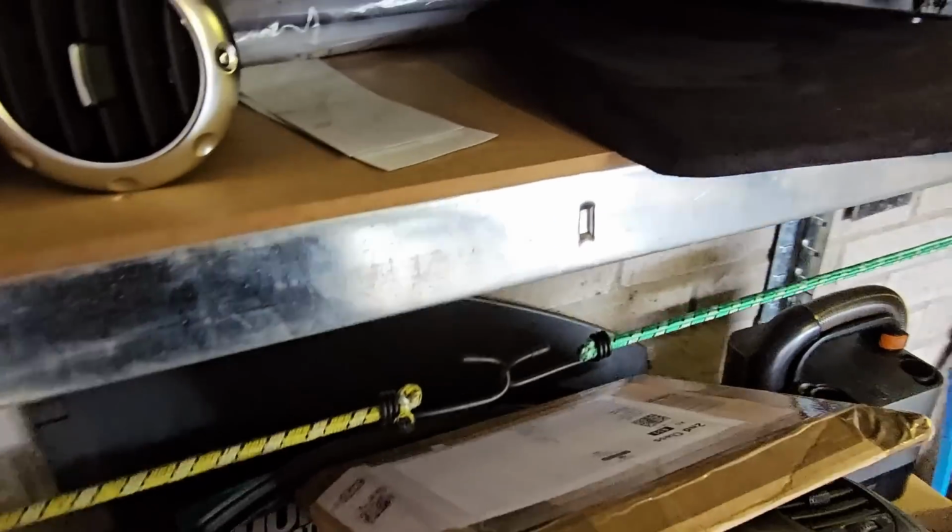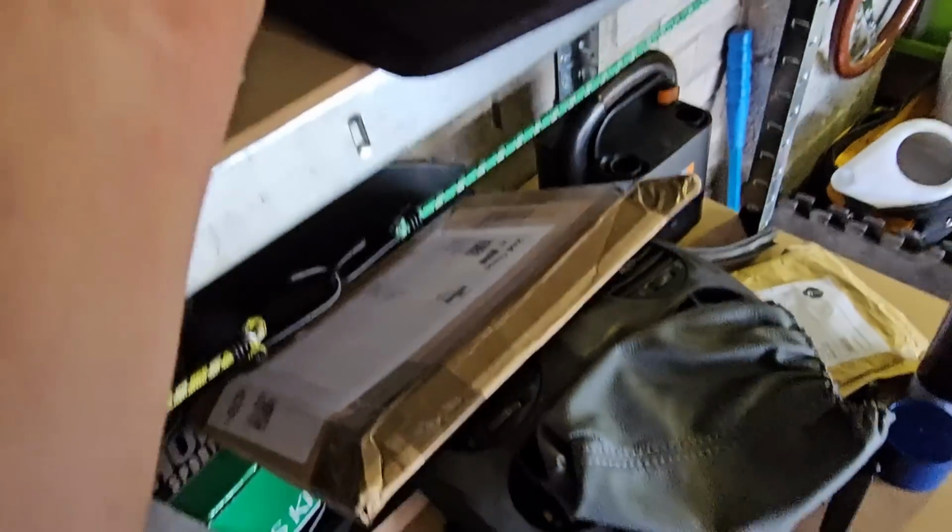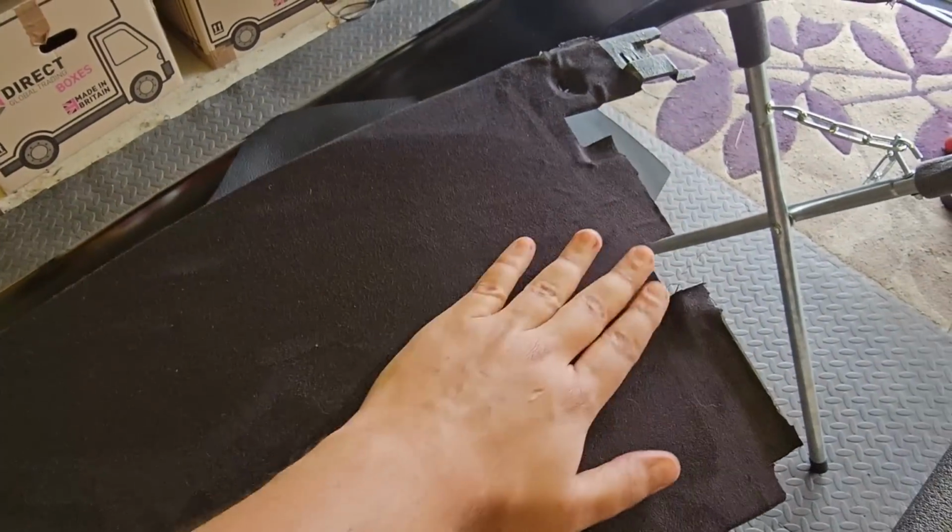Sorry, this is going to be grainy because it's quite dark in here. But then the dash, so the dash panels, again, I'll bring this out into the light. The dash panels I have trimmed in Alcantara.